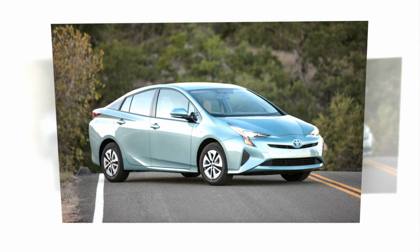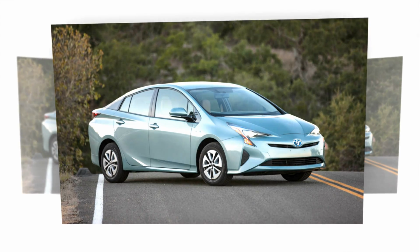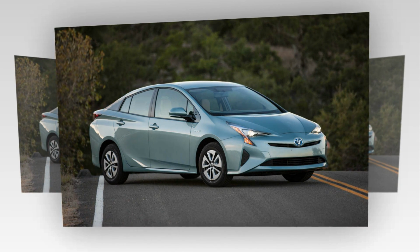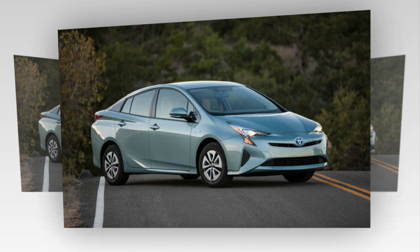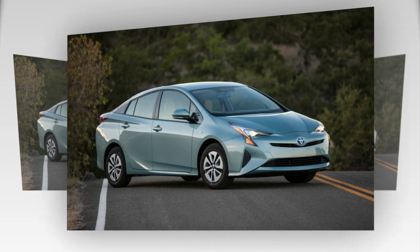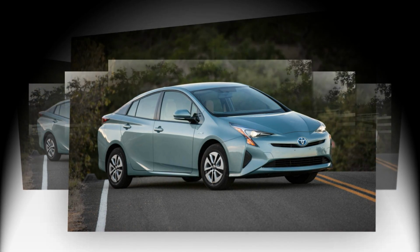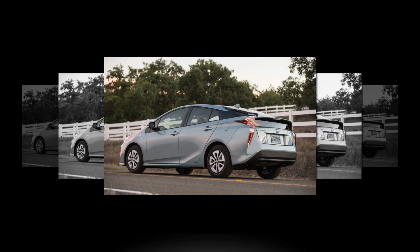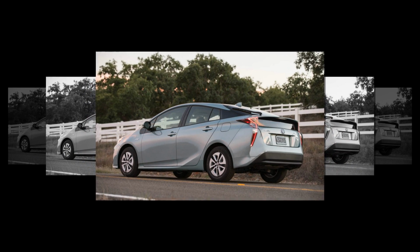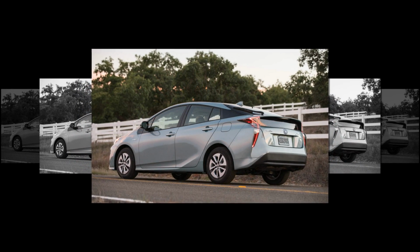While the overall profile retains the wedgy teardrop look that began with the 2004 second-generation Prius, the body panels have a few more creases and bulges to provide more visual interest. LED headlights and taillights are both smaller and more distinctive than the current models, and the hood line dips markedly lower. Feel the TNGA.